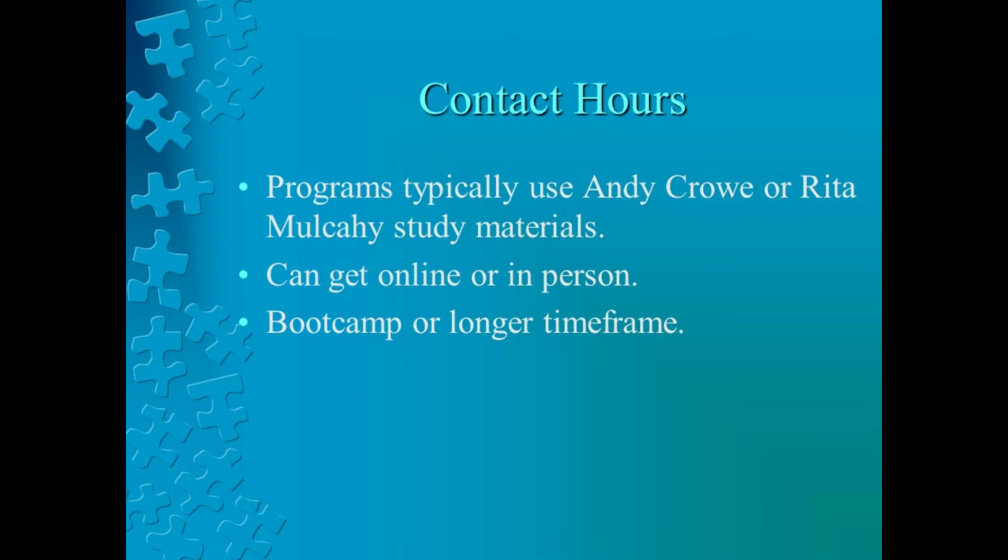Contact and education hours. Most of the places where you'll go to get the required 35 contact hours will push you toward a core set of study materials from one provider. Common providers include Andy Crow and Rita Mulcahy, among others. It's important to review study materials used by the various places where you can get your required education hours and ensure that you work through an establishment using study materials that you feel will best suit your learning style.